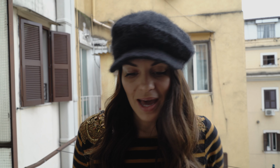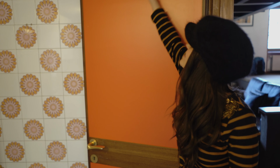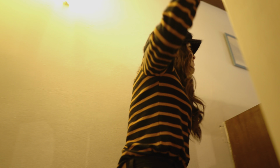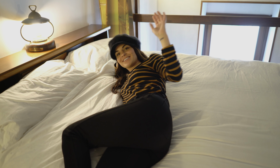So let's go back inside. I love the exposed wood on this door and this orange color. Oh, it's so nice. Just little things like that in a place. This is where the magic happens in this place.